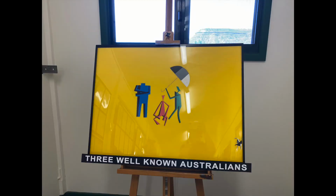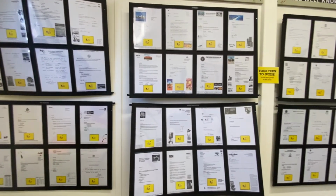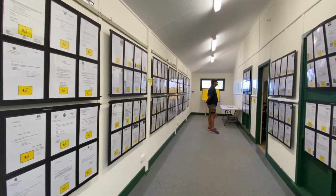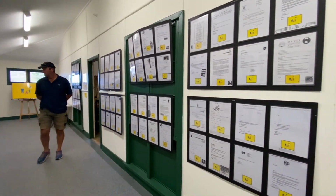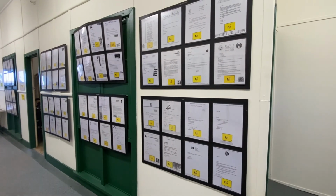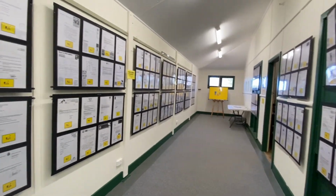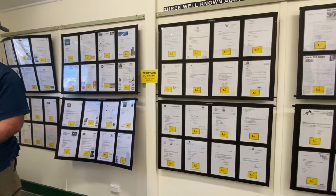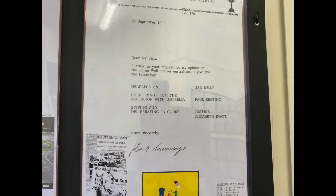Have you ever heard of the three well-known Australians? Abstract art that's travelled the country, asking people to guess who they might be. All these are guesses for the three well-known Australians. They come from prime ministers, news, associations, Miss Australians, Rip Curl, all sorts of organisations. They're quite funny when you read them. This guess is from the famous Bart Cummings.